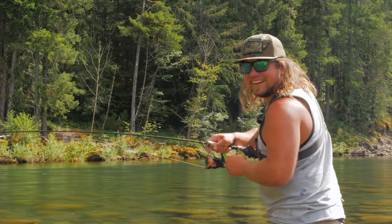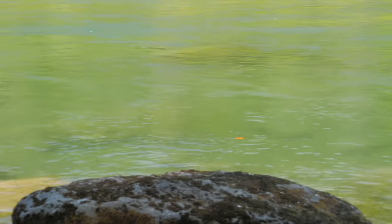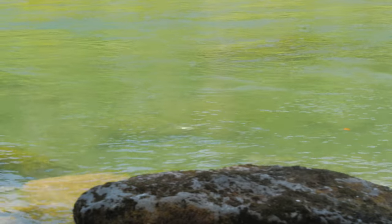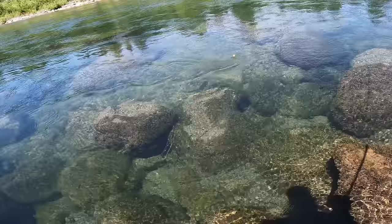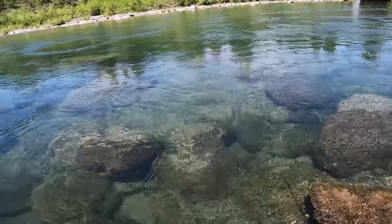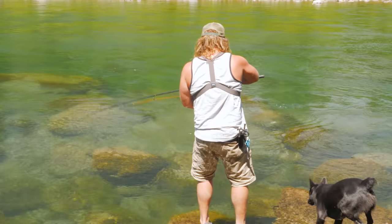This is what I call fun. Bobber worked, bobber worked, bobber worked, everybody. First cast into the new hole, and it's on. It is on like Donkey Kong with the Sink It series jig. Oh my God, what is this? Ladies and gentlemen, what is this? I think this is a bull trout, everybody.